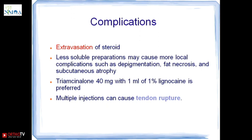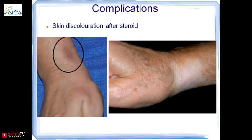Because in these young females, who have just delivered, you inject steroid, and some steroid is extravasated into the subcutaneous space, they may have whitish discoloration of that area, which can really look shabby. The patient can be really upset about it and chew your brains. Most often it goes away. There are certain creams which the skin guys give for pigmentation, but till such time it goes away, it can be really a pain for you.